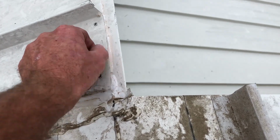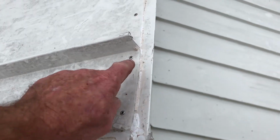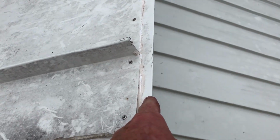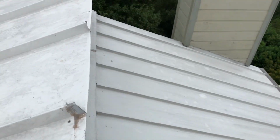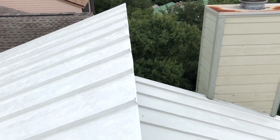Now along here, this is inevitably going to be a leak. This is not the first layer of caulk to be put on here. See, one's more white than the other. See the two different colors of caulking. Then you see the third color down here at the end. All along the top, they made their panels too short. So instead of remaking the panel, they just said to heck with it.